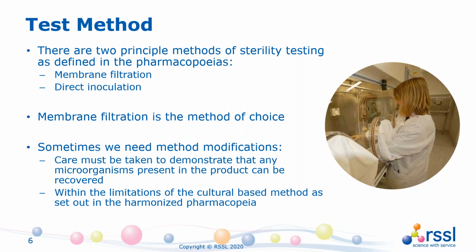So just as a reminder and as a way of recap, there are two principal methods of sterility testing as defined in the pharmacopoeias, and these are membrane filtration and direct inoculation. And as things stand, the membrane filtration method is the method of choice. This is because all of the contents of a small volume product are filtered, or at least half the contents of a large volume product pass through the membrane filter. So we're using a much larger sample size than is possible with the direct inoculation method.